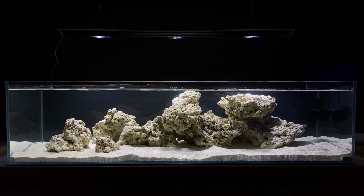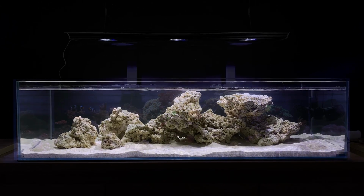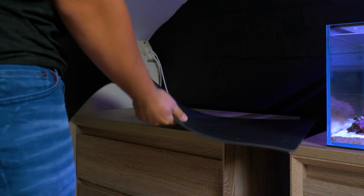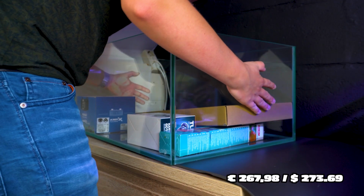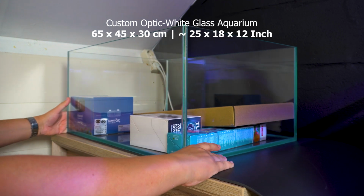Before we take a look at my biggest aquarium, let's take a look at these small 20-gallon setups. We started off this build with a foam mat. This would help equalize pressure underneath the aquarium. After that, we put the custom aquarium in place. It measures 65 by 45 by 30 centimeters.